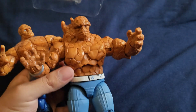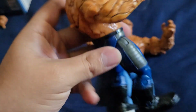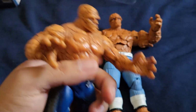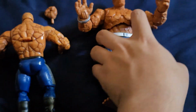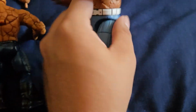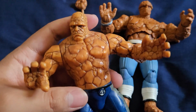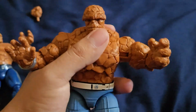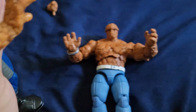So here is the Thing from First Steps, and then the Thing from the Silver Surfer movie, Fantastic Four. I forgot the name of it. But here he is comparing to this. Don't remember what company this made. Probably Hasbro themselves. But I gotta say, I love this design. I am sorry, but I love this design.